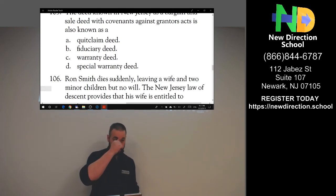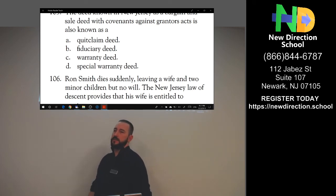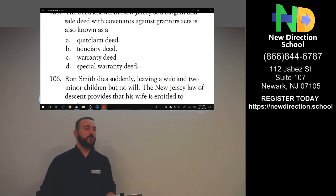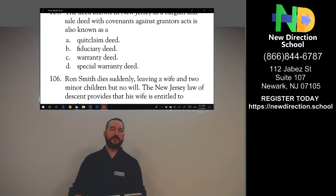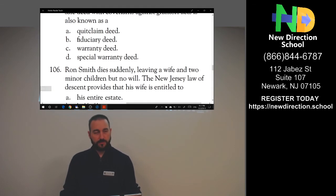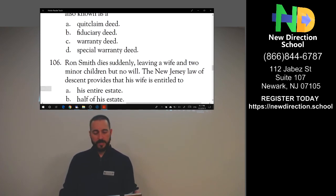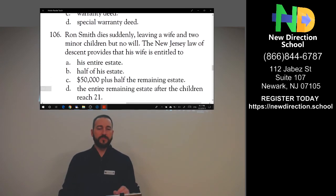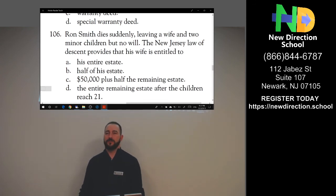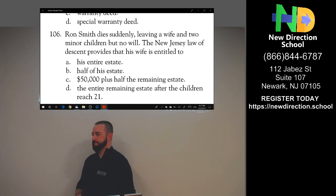106. Ron Smith dies suddenly, leaving a wife and 2 minor children, but no will. New Jersey law of descent provides that his wife is entitled to: the entire estate, half of his estate, $50,000 plus half of the remaining estate, or the entire remaining estate after the children reach 21. Correct answer for 106 is A.